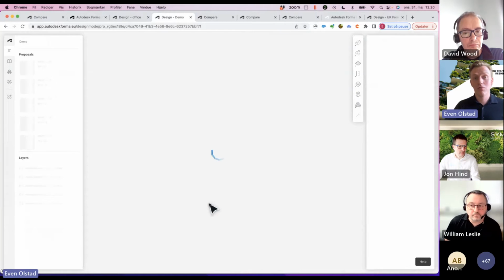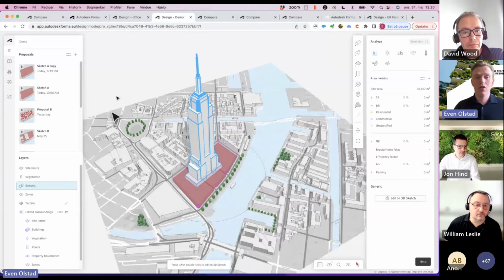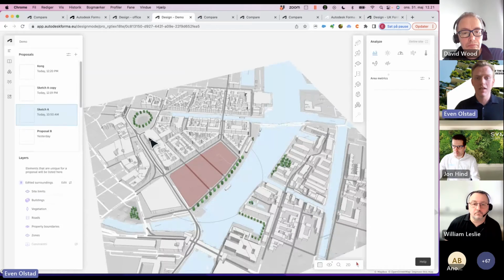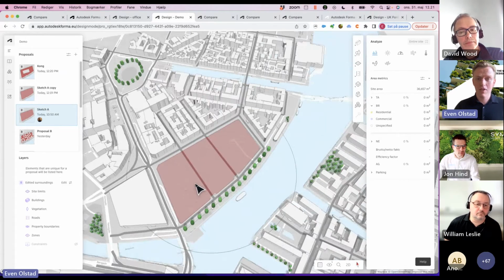So if you have a good proposal from somewhere else, import it, have a look at it, run the analysis, see how it works. If it works as intended, you can continue editing here, you can add floors here. But of course, if you want the full output, it's better or easier to just design it in Forma. So let's look at some ways you can do that.